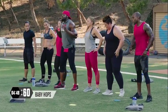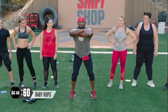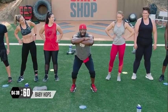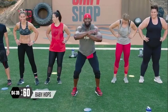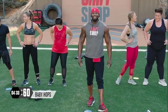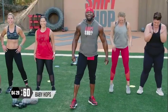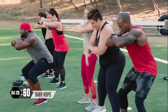Here's the move, baby hops. I'm gonna start feet hip width. Bring my arms across my chest, holding onto my biceps, sitting low, chest up, I'm staying low, and I'm just gonna hop. All right, modification, take away the hop, get ready, because I'm bringing the burn. You guys ready? Baby hops. In 3, 2, get the hopping.